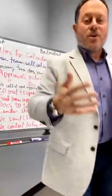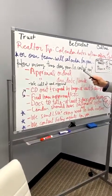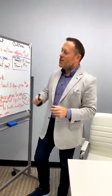So here's the tip that I want to give you. Calendar all of the important dates within the loan process with your loan officer. When you give them that contract, stay on the phone with them and tell them, hey, I want to calendar all the important dates so I know what's going on and when things are going to happen. So I'm going to go to the board behind me to go through those steps just to make it clear for you to understand. So again, how many times does your loan officer contact you during the loan process?